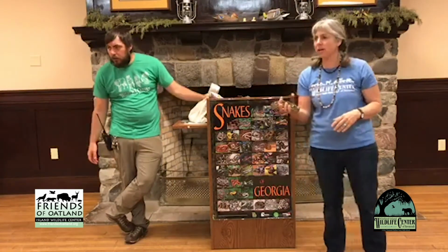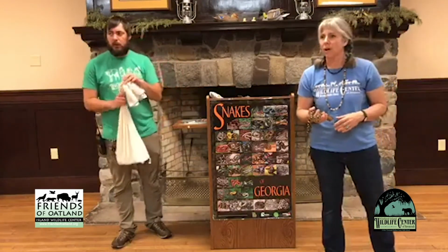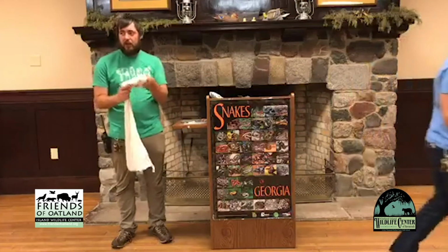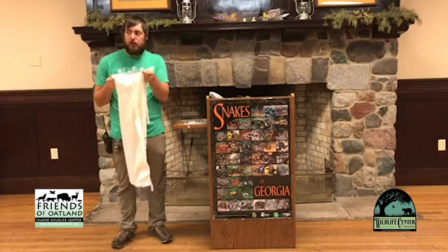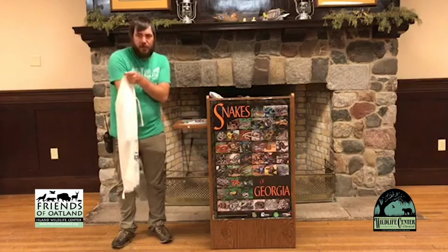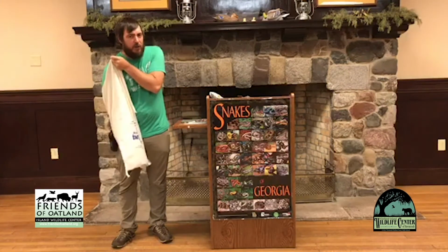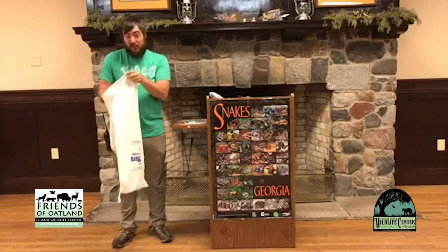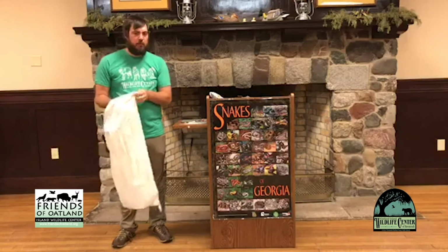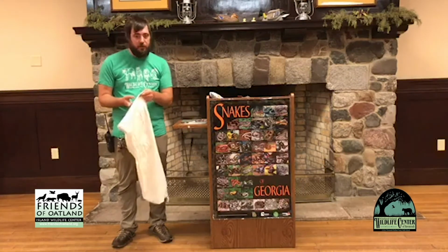All right, Eric is going to show us our last snake of the day. And MB, yeah, the biggest snake at Oatland. I'm almost sure that it is Bella, but Indy may eventually get larger than Bella, because male snakes typically get larger than females, at least here they do. Sometimes that's different, and it's definitely different when the females are gravid, or full of eggs.